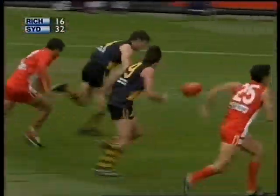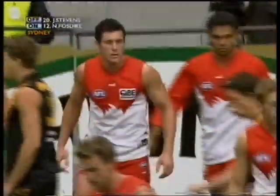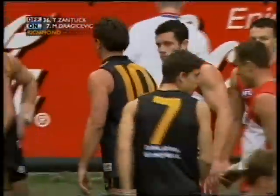So, still a chance for the Tigers in the last 25 seconds. Rogers, can he get it? The Swans will be desperate to get it over the line. Campbell desperate for the opposite. Matthews achieves the aim. And there's 17 seconds on the clock. Swans in defensive mode at the moment, despite the scoreboard.